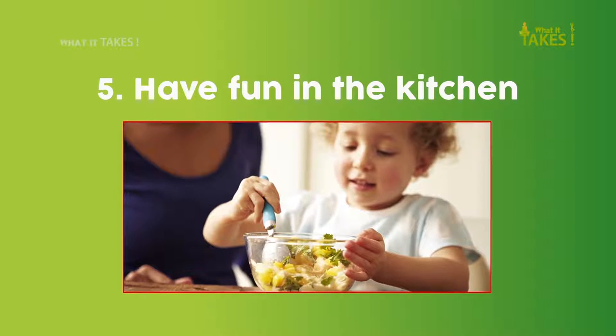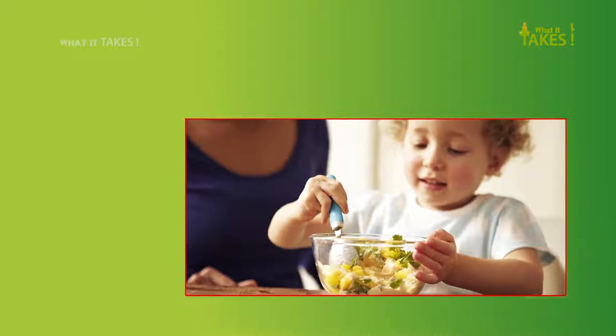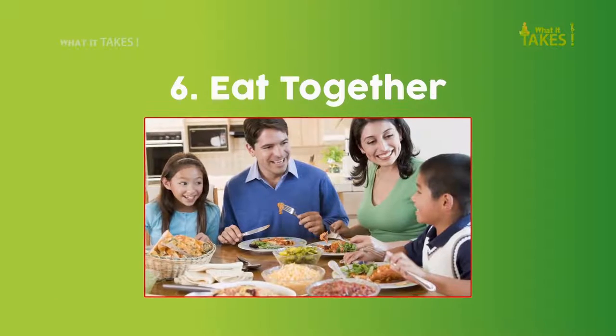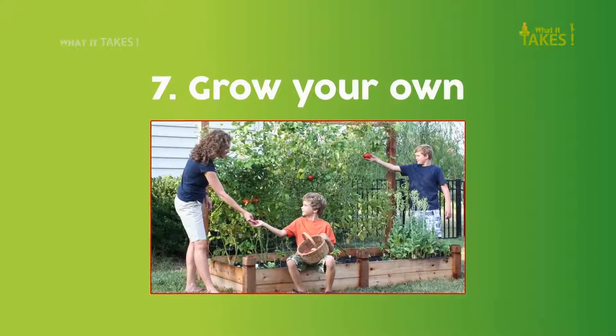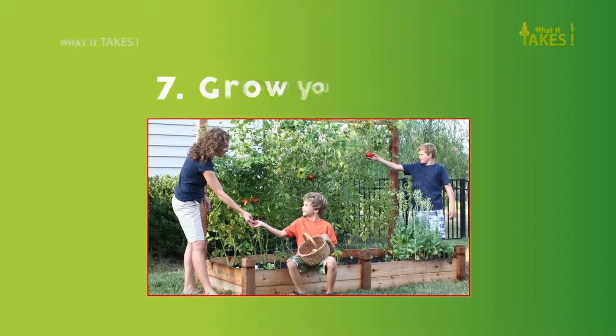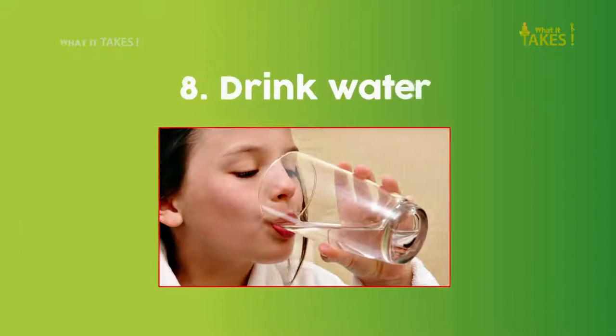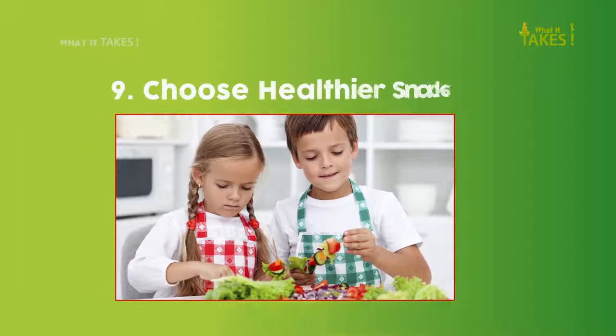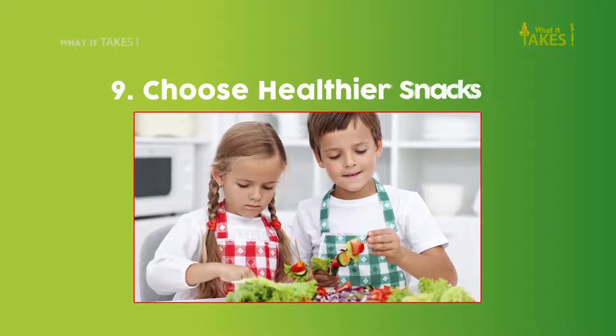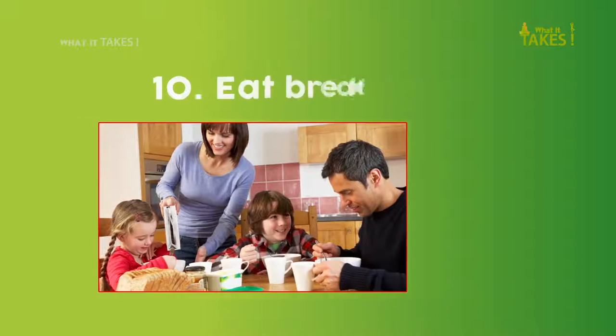Have fun in the kitchen. Eat together. Grow your own. Drink water. Choose healthier snacks. Eat breakfast.